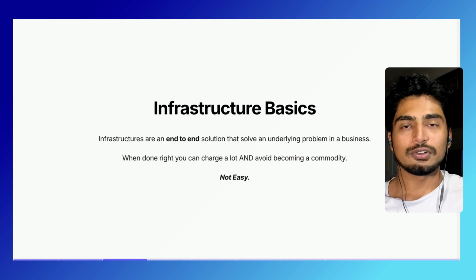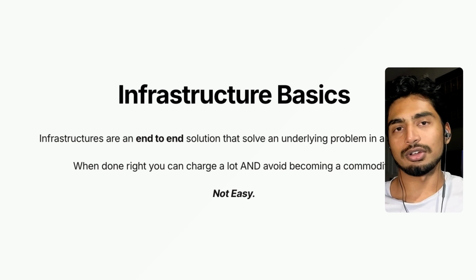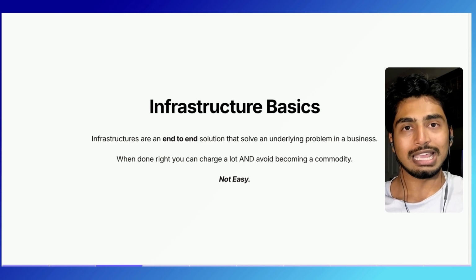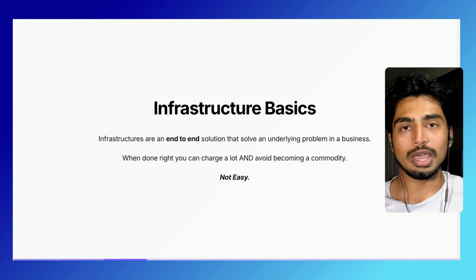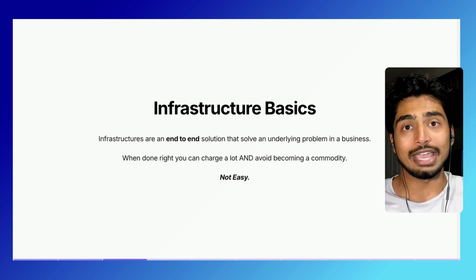Now, if you do not know what an infrastructure is, it's very simple to understand. An infrastructure is an end-to-end solution that solves a massive underlying problem for a business. End-to-end, that's the biggest thing you want to take away from the infrastructure. It's the whole solution. We're solving the whole entire gap, right?